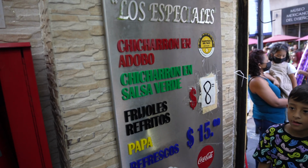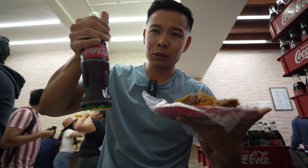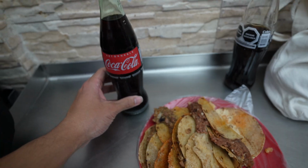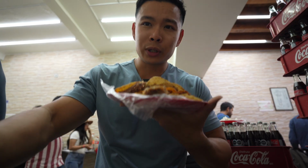That's around $3, I guess, and Coca-Cola. So all of this, 55 pesos. This is the Mexican Coke, so it has a different formula. I believe it's a little bit sweeter, but we'll taste it in a sec. So we got the real deal right here.